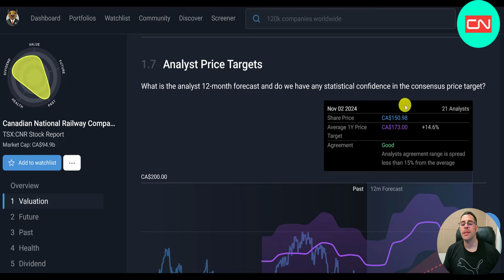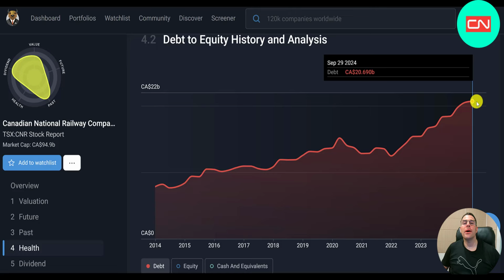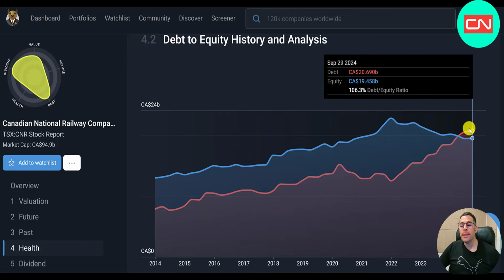21 analysts priced this stock at 173. They say it's 15% undervalued. They definitely have a lot of debt on their balance sheet. It was 8 billion in 2013. Now it's at its highest point, 21 billion currently. Their equity is usually higher than their debt, but now their debt is a little higher. So that is a little concerning.